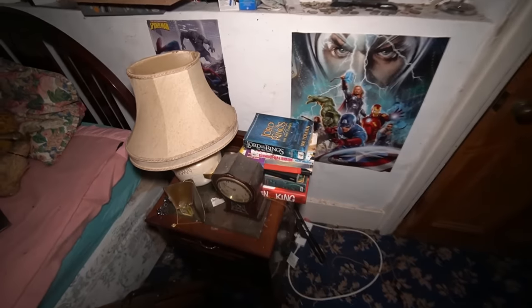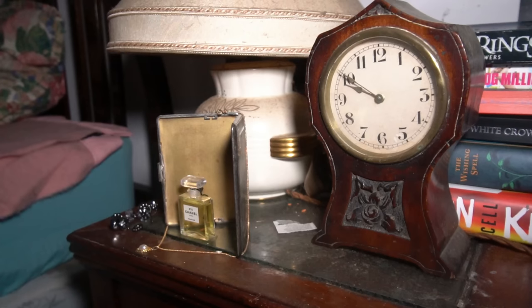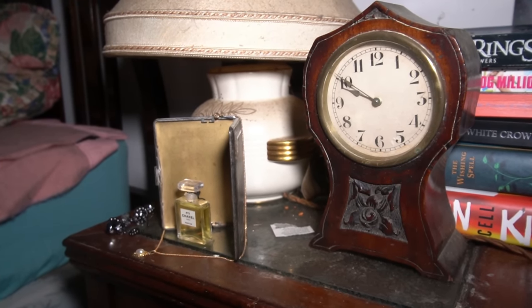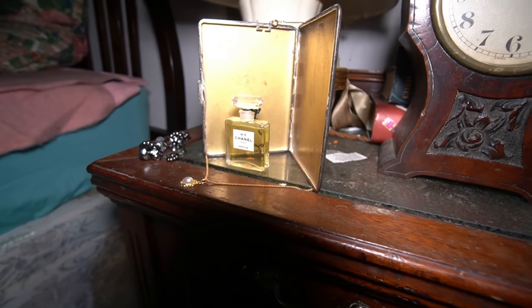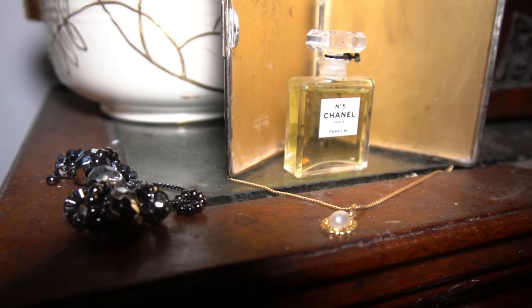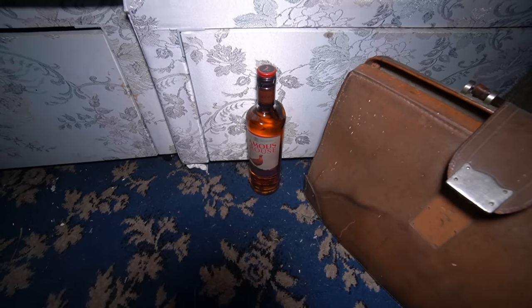Lord of the Rings books. The old clock as well. And the Chanel No. 5 perfume. Jewellery there as well. Wow. Just noticed some whiskey on the side of the bed. Scotch, I mean.